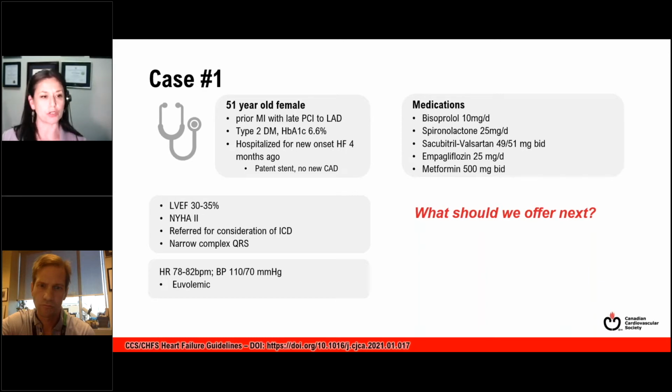Functionally, she was New York Heart Association class 2, and she's being referred for consideration of ICD implantation. Her ECG reveals a narrow complex QRS. In terms of vitals, she has a heart rate of 78 to 82 beats per minute. Her blood pressure is okay at 110 on 70, and your fluid assessment reveals that she's euvolemic.